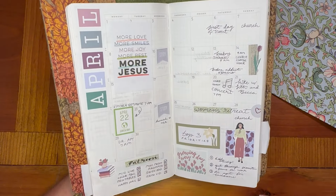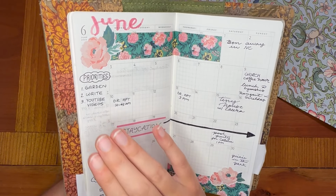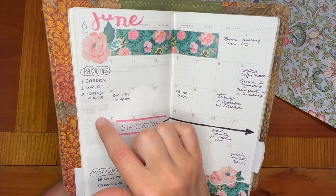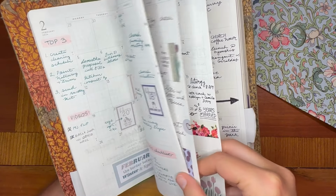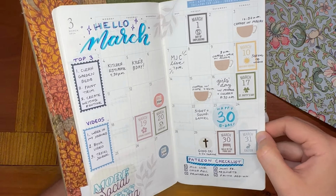Patreon checklist, priorities. I will say something I want to get better at in the coming 6 months, for the next half of the year, is being very intentional with the priorities I set and making sure that they're actually ones that I'm going to accomplish, like actual tasks that I want to make sure get done that month. And then I also want to go back to the beginning where I was having a little bit more fun with using stickers and things to decorate and explain what would be happening in the month.